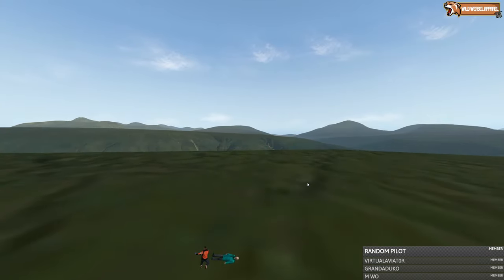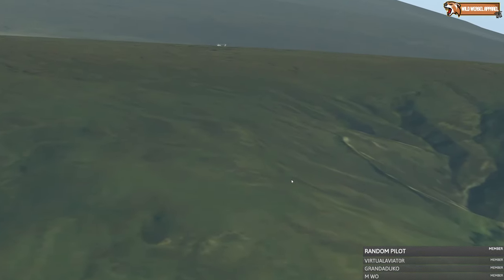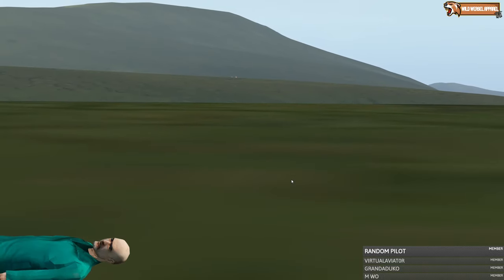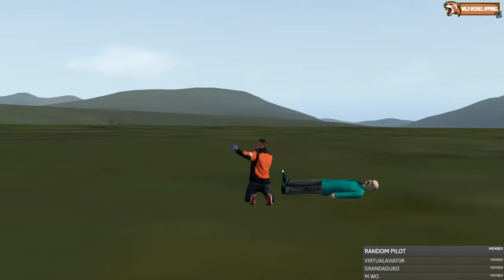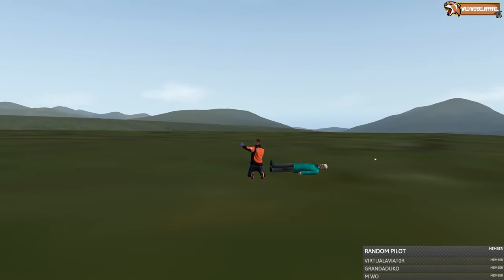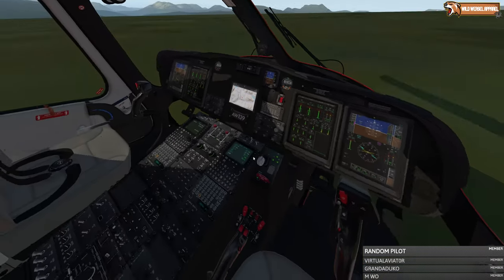Hey, Richie, good to see you. So there's the aircraft over there. Guy's waving at me. Come on, get over here. Alright, at least we know that it's definitely working. It'd be interesting to see on the map how far away it was from there. So I'll fly over here and land, and then we'll see on the map how far away it was from the scene.